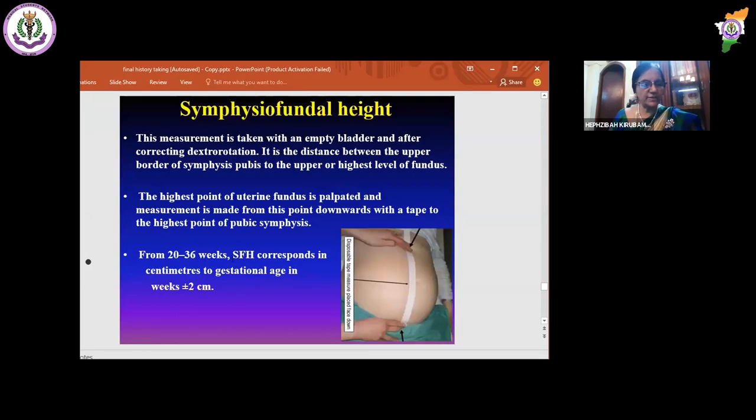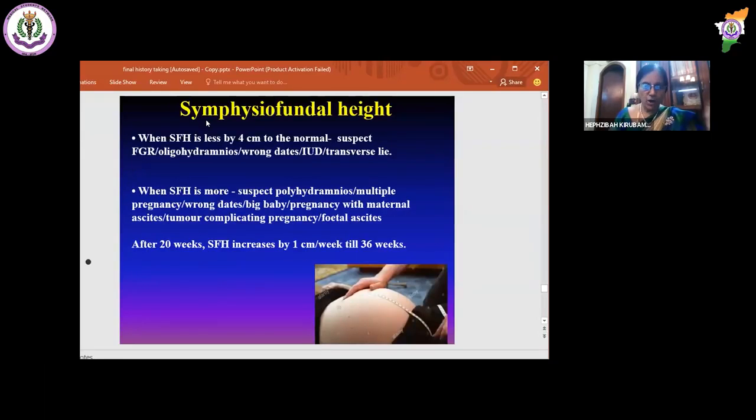After 20 weeks, it corresponds to the gestational age. Either plus or minus 2 centimeters is allowed. A discrepancy of more than 4 centimeters, either above or below, you have to suspect something. If it is less: wrong dates, intrauterine demise, transverse lie, oligohydramnios, growth restriction. If it is more, you have to think in terms of wrong dates, big baby, pregnancy with maternal ascites, tumor complicating pregnancy. And it increases 1 centimeter per week till 36 weeks.